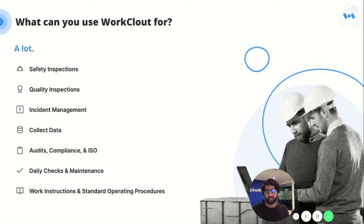The use cases that you see on the screen right here are typical use cases that our clients have seen success in, in terms of what they're looking to achieve, whether that's safety inspections, quality inspections, incident management, which is also corrective actions, collecting data, automating and streamlining their audits, compliance, and ISO, so it's not much of a heavy burden, doing daily checks and maintenance, maybe even connecting to another CMMS, or maybe even using our actions feature as maintenance work orders, and also work instructions, knowledge management, skills management, and standard operating procedures. Wow, that was a mouthful.